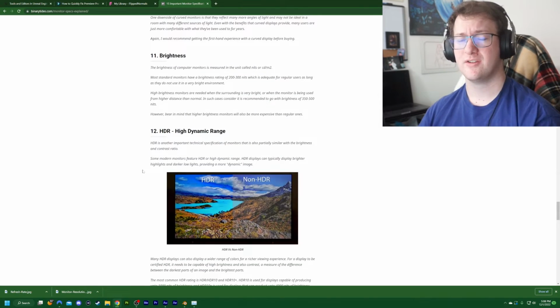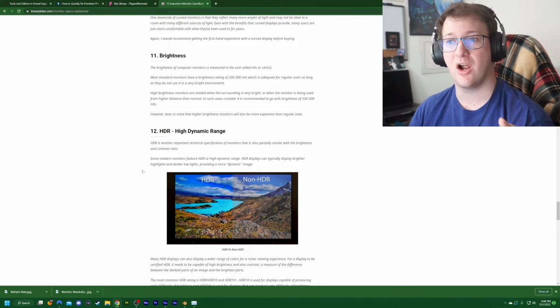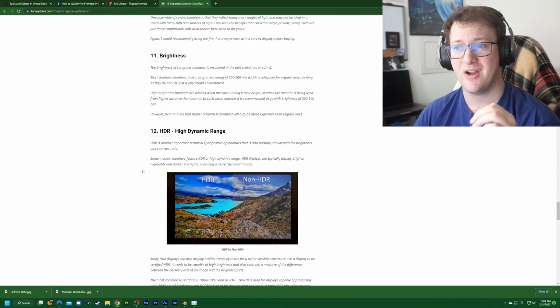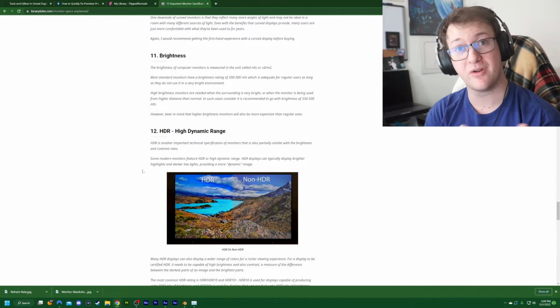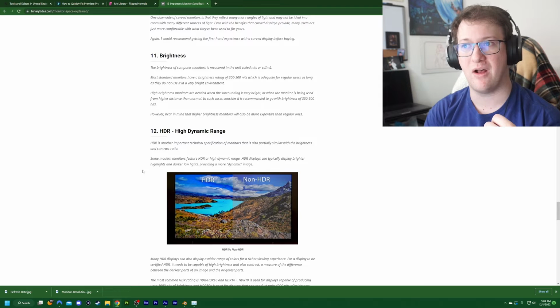And then these are two kind of important ones for me, at least as a creative professional: brightness and HDR. So I'm going to talk about HDR first. The high dynamic range for your monitor is another technical specification that is used for displaying highlights and darker lowlights, providing a more dynamic image. And you see this most commonly on a lot of the Mac computers, Apple devices. They use a lot of HDR. And when you're looking for a monitor with it, it gives you much more depth in the imagery that you're working with. But you have to kind of pair that with the brightness of the monitor as well.